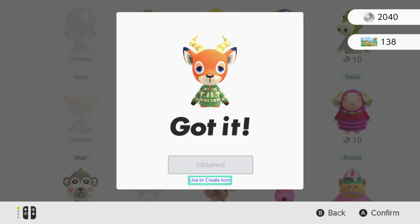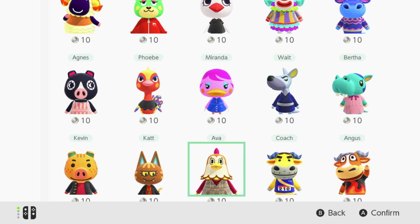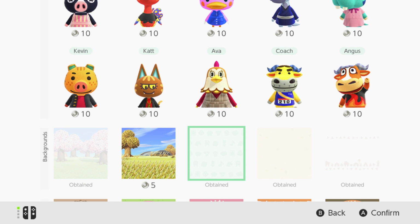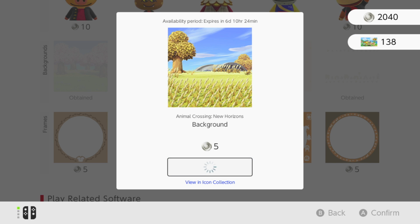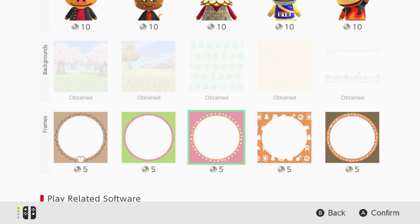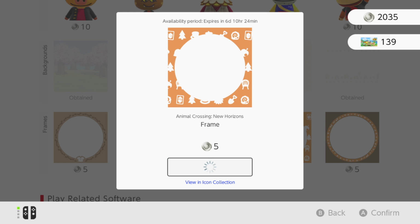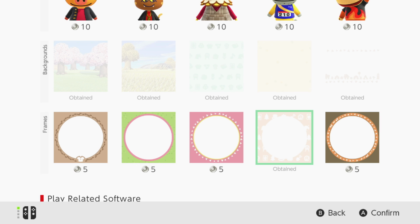You'll definitely want to get them as soon as possible because once they are gone, you will have to wait an entire year to get them again. Nintendo did recently update this feature as well, so you will need to have played Animal Crossing New Horizons at least 3 times in the past 30 days. But don't worry, you can simply load up the game each day and not even play, and it will still count to allow you to get these icons.